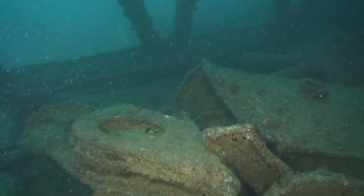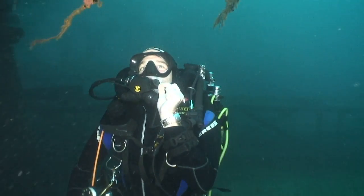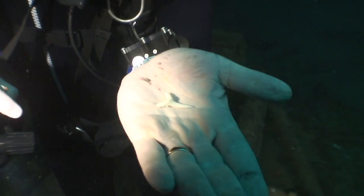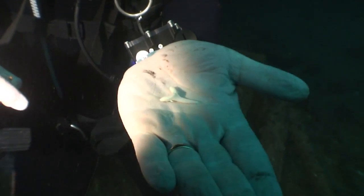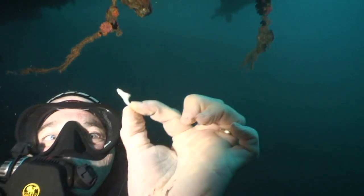So there's, I think, some pulleys there, but I think that was the find of the whole trip, wasn't it? Paul's a very lucky fella there with the grey nurse tooth. Yeah, very good catch there. Very good catch, mate. He was rather chuffed, wasn't he?